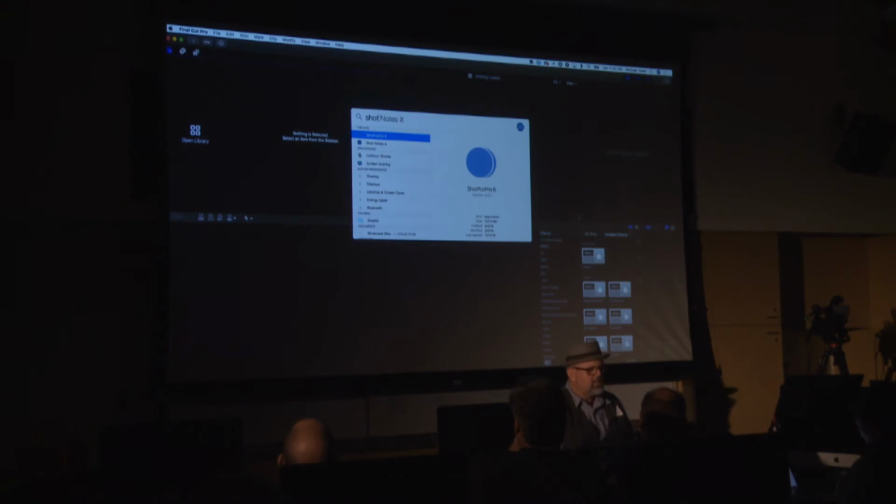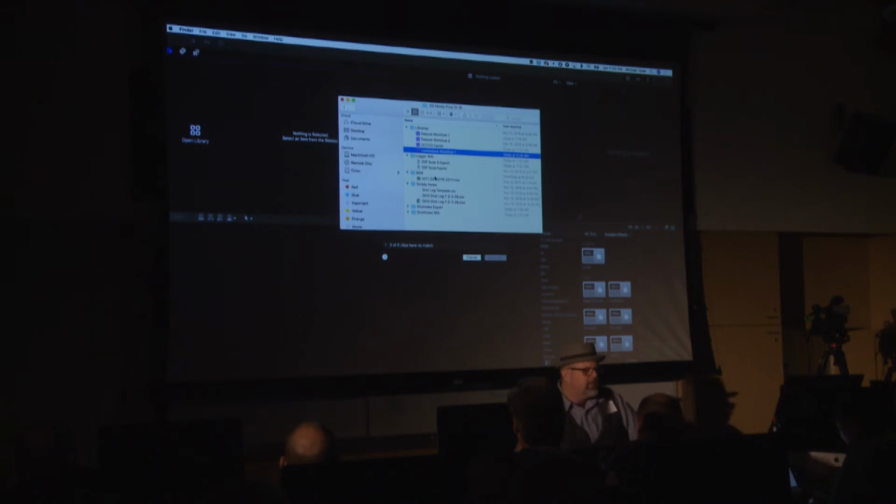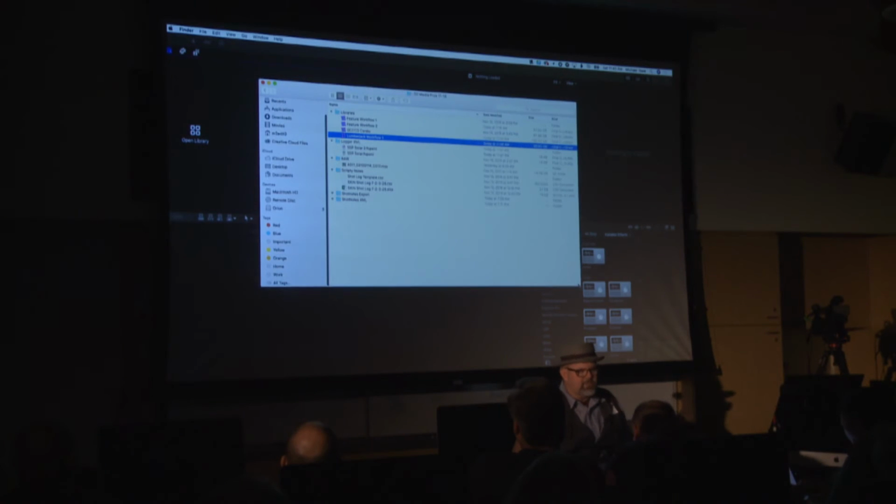Can you link it to your edit, right? Mm-hmm. So ShotNotes X works on XML files, but on set, it's going to work on a regular old spreadsheet. So you'll get a spreadsheet that your scriptie is going to get, and your scriptie needs to have obviously a computer or an iPad or something to create this stuff.